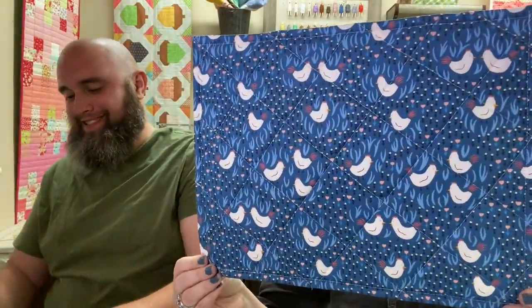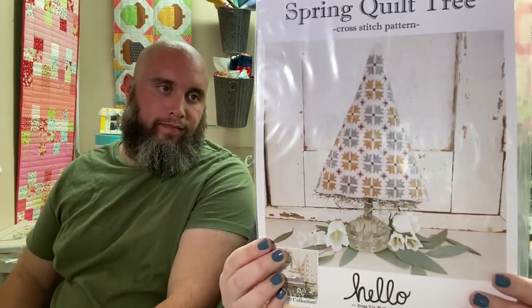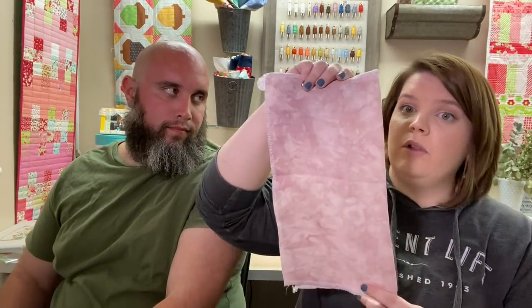Remember to lower it. Okay, in my chicken bag. Look how cute that fabric is. In my chicken bag is my next project. This will be a new start. This is going to be Spring Quilt Tree from Hello from Liz Matthews. I love this so much. And again, this is an orphan from the PTP sale. And this is pulling pretty pink. Maybe it's that light.